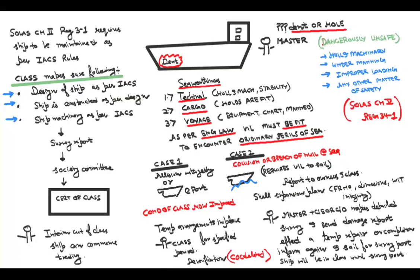Now, what happens in the damage report? When you are making a damage report, you need to mention frame numbers, right? What frame numbers are affected? What are the approximate dimensions of the damage? Is watertight integrity affected? All this in the damage report which you are sending, you can make your own format, or most of the times you get it from the class. So you have to mark your shell expansion plan and send it to them with a proper marking on the shell expansion plan. Understood? And now the ship will arrive and then they will repair it.